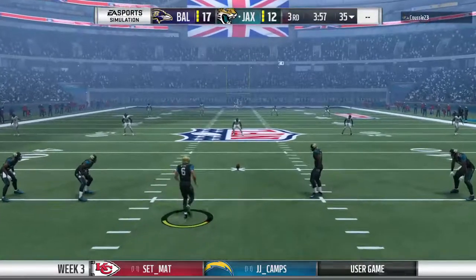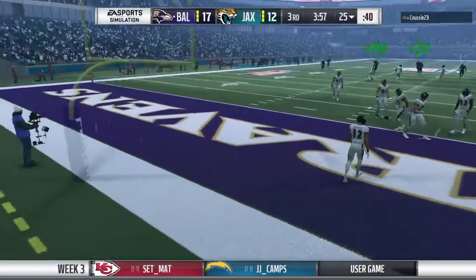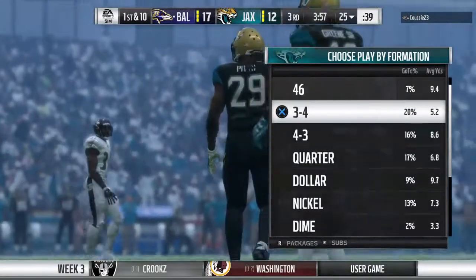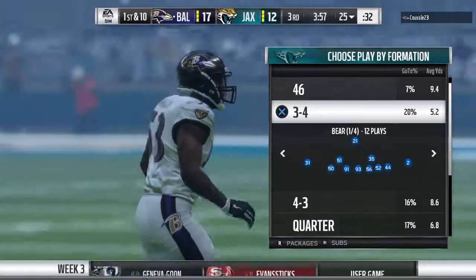Here's Myers now to kick it away. And that'll carry over the back line of the end zone for a touchback. And now here come the Ravens. And a tight game after punting last time. See if they can get something going on this drive.